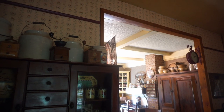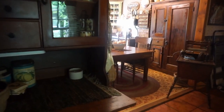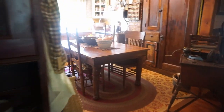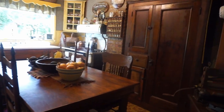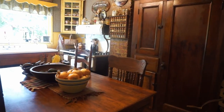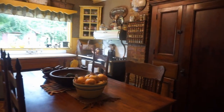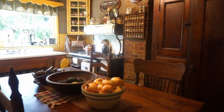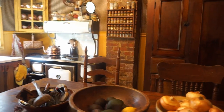I believe the house was built between 1900 and 1912. I think 1912 being a pretty accurate date for the house. And I also do not think that this was the original kitchen. The original kitchen is actually where I have my garden room right now. It was actually a dining room. So all the cabinets and everything that you see in here at this time did not exist.